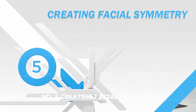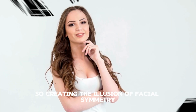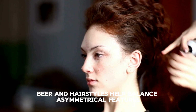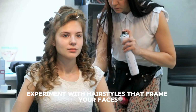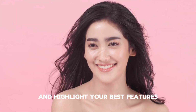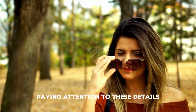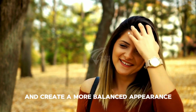Number 5. Creating facial symmetry. Humans are naturally drawn to symmetry, so creating the illusion of facial symmetry can enhance attractiveness. Flattering eyewear and hairstyles help balance asymmetrical features and create a more harmonious look. Experiment with hairstyles that frame your face and highlight your best features. Choose eyewear that complements your face shape and emphasizes your eyes. Paying attention to these details can enhance overall attractiveness and create a more balanced appearance.